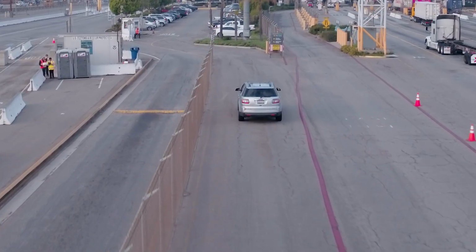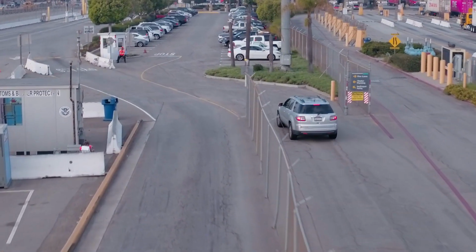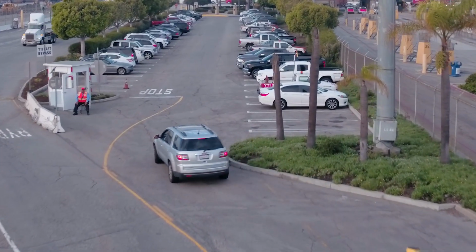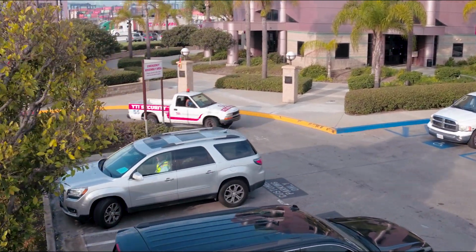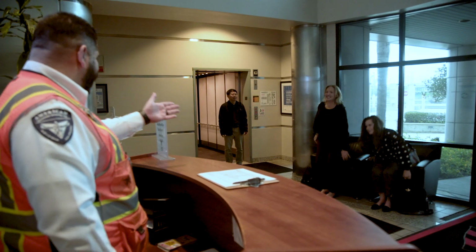If you're visiting the administration building, once you receive approval to enter at the security gate, please proceed to the administration parking lot at the end of the chain link fence on your left and park your vehicle. There are designated handicap spaces near the building. Once inside, the officer will contact the person you are visiting and they will come to get you.